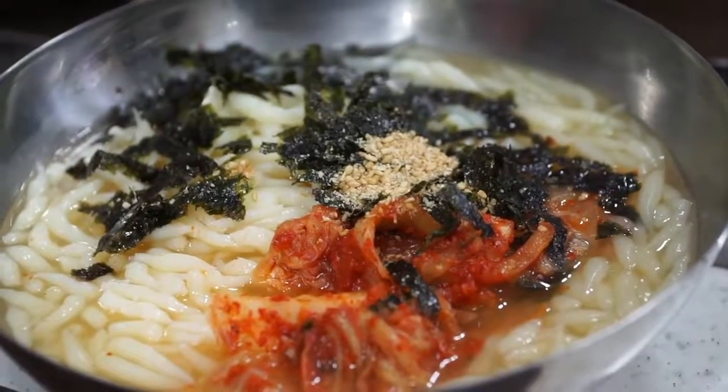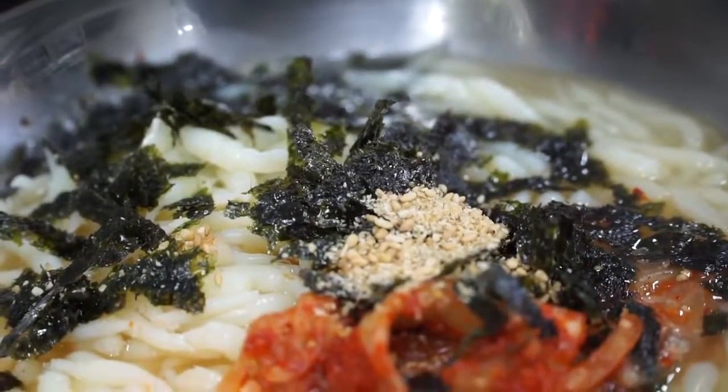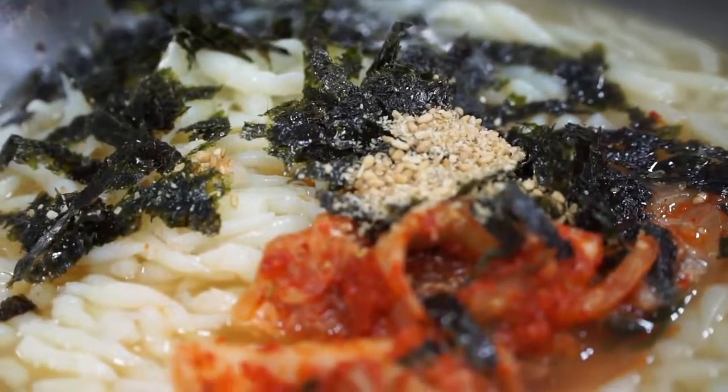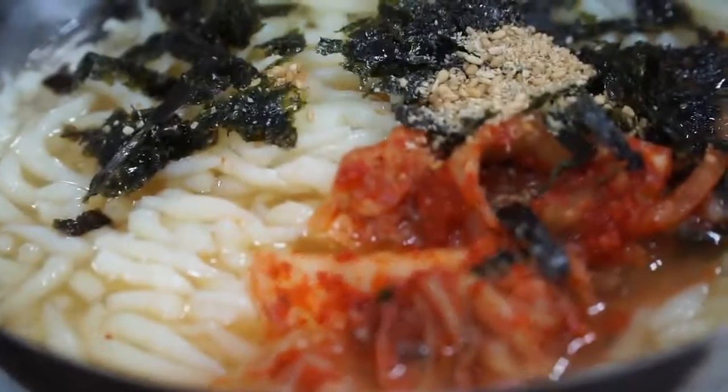Oh, that's amazing. Okay, those noodles are incredible. They just slide down your throat like instantly. There's no chewing required. They have a really unique, slippery texture to them. It's a little bit spicy from the kimchi in there, and that kimchi was sour as well.